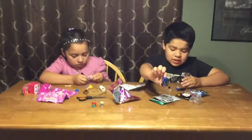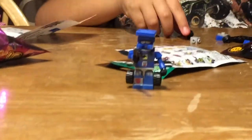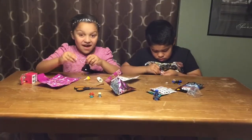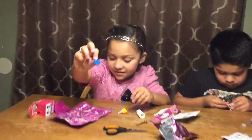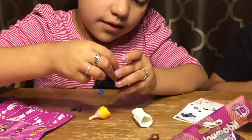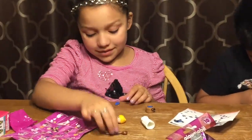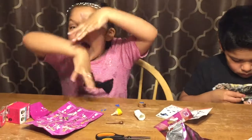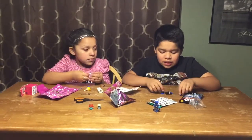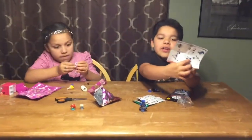Look at him. I finished him. Guess what? I got this little thing. It looks like I'm supposed to put it in the bucket for water. And then she has this thing. I don't know what it is. But it looks cool. Oh, and if y'all are wondering why there's extra pieces, it's for the car that you can build out of here. It shows right here and you get to use those.